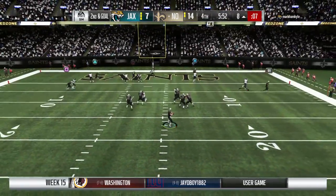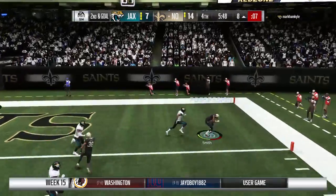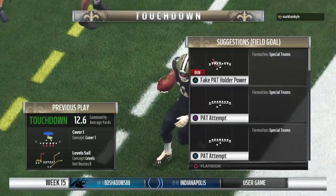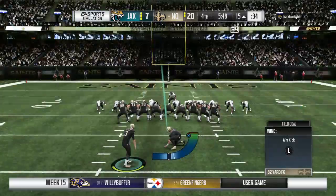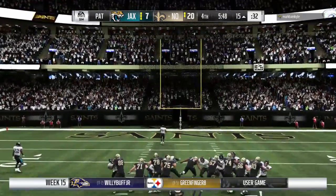Out of the gun. Here's Prescott. And he's got it. It's caught in the end zone. Touchdown, New Orleans. Three touchdown passes now for Dak Prescott. And the Saints add on to their lead. And this is obviously quite a performance.